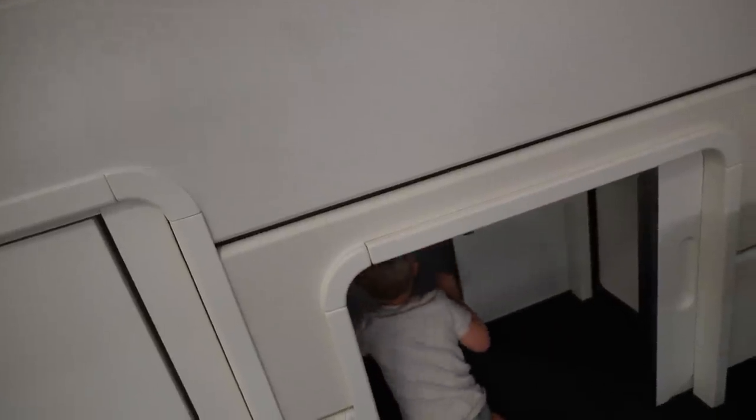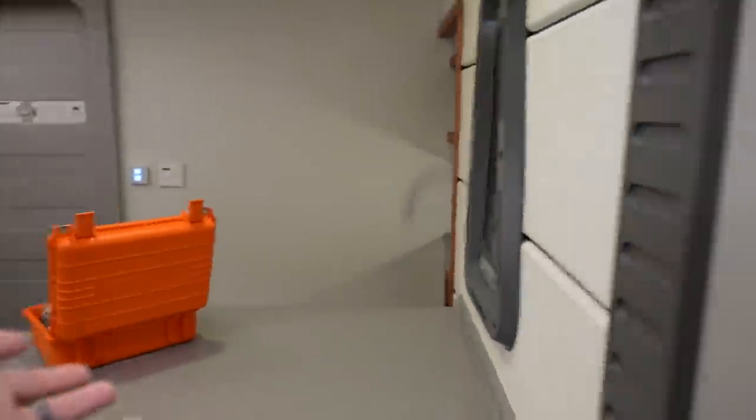Jackson, look at this. Let me move this table because there's a special thing over here for you, buddy. You ready? Come over here. I'll open the other side. There it goes. Oh, it locks? That's kind of silly. So now this is where the kitchen was.